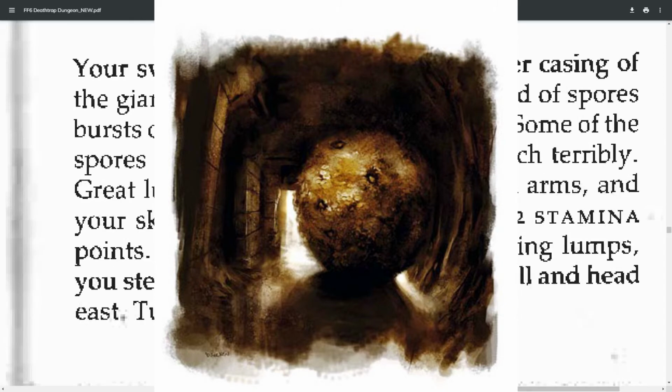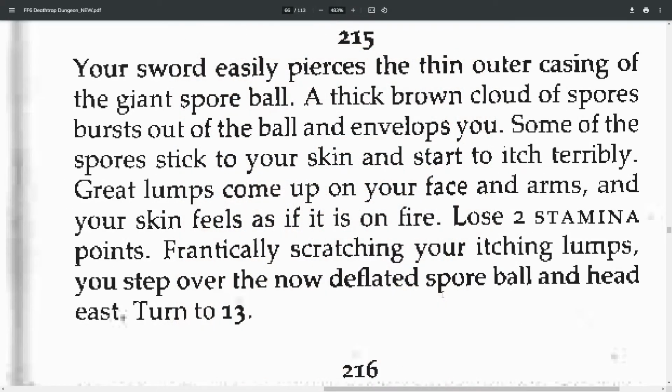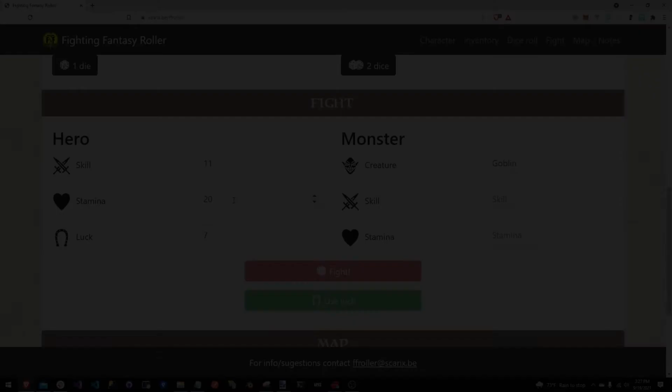Your sword easily pierces the thin outer casing of the giant spore ball. A thick brown cloud of spores bursts out of the ball and envelops you. Some of the spores stick to your skin and start to itch terribly. Great lumps come up on your face and arms, and your skin feels as if it's on fire.